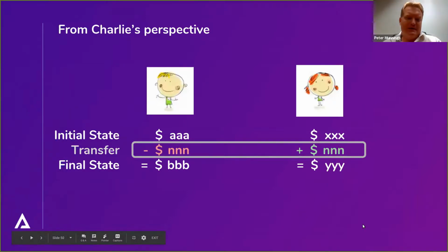From Charlie's perspective, he can see that both Bob and Alice had some kind of opening balance, and that they did a transfer. He can see that what Bob sent was what Alice received. So the debit matches the credit, equal and opposite. But they end up with some other balance. That's Charlie's perspective. He can see that something's happening on the blockchain, but he has no idea what it is, who's sending to whom, or how much money.